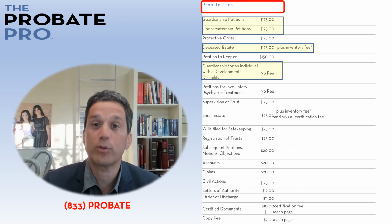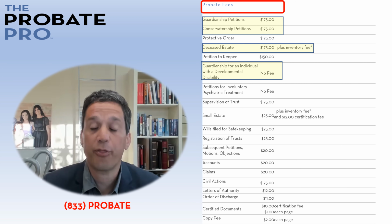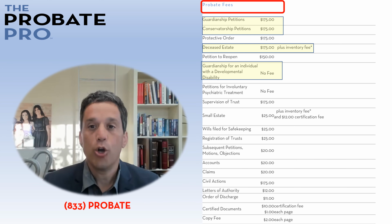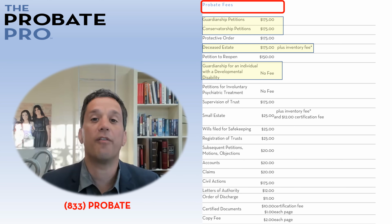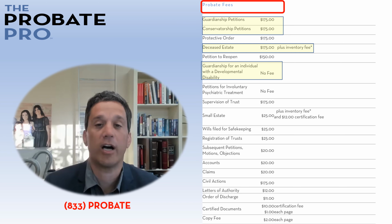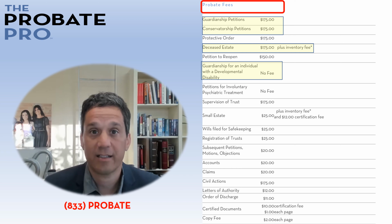You'll have to pay most likely a publication fee, you'll pay for the letters of authority, as well as the gross inventory fee. So really understand that these filing fees are often just the beginning of the filing process, but it doesn't tell the whole story. To really understand the filing fees and the cost of going through these processes, please contact a probate practitioner or the probate court to have a full understanding.